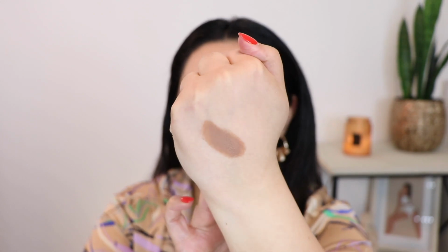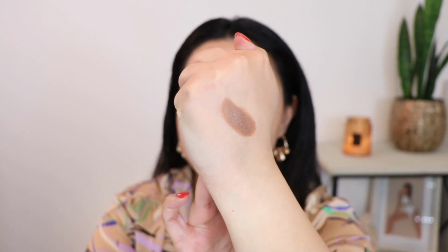So actually, let me show you guys a swatch of this. And that's how that looks. So I'm a little afraid that it might be a little bit too deep for me. It's got a gray undertone, but I wish it was a little bit more prominent than it is. But we'll see how it looks on the skin.